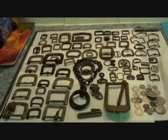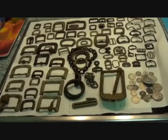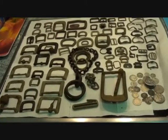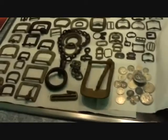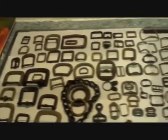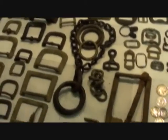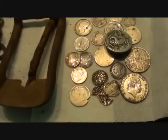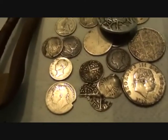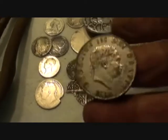Okie dokie. These are the buckles I've found in the last 12 months. I think there's about 60, 2, 3, 4, something like that. I keep losing count. I go chasing buckles because if I can find buckles, or I can find horse fields where they were traded, then I can find the silver coins that were dropped by the traders. And this is what it's about. I got these in the last couple of days.